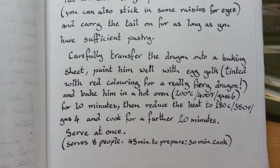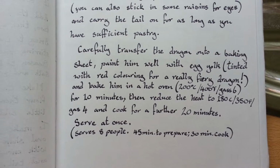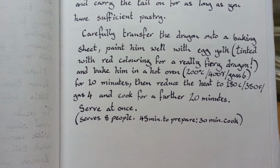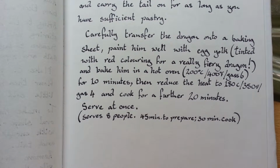Carefully transfer the dragon onto a baking sheet. We normally roll it out and put the meat in while it's on a baking sheet, save having to try and lift it and then the pastry rips and it all becomes a big mess.